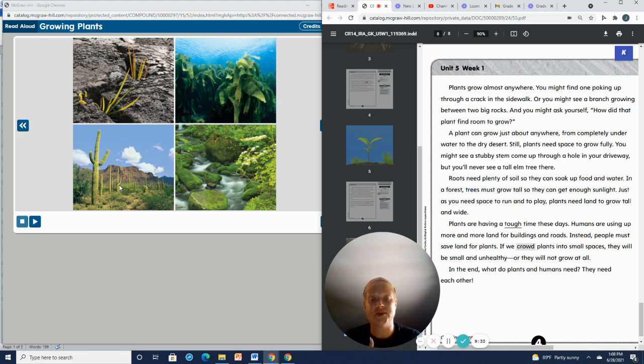I want you to always read with intonation and expression, because the more you read, the more you show expression and intonation, the more excited the readers and yourself will be about reading what you have to read.